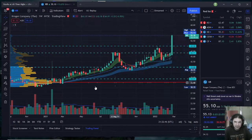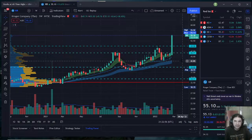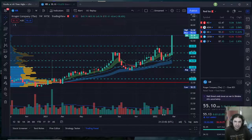34.30. Now, it hasn't been down that way since March of 2021, so it's been a year. But it'd be good just to know that level's there. And then if we're being thorough, let's add one more right there. We got some touches and right on a big volume node.